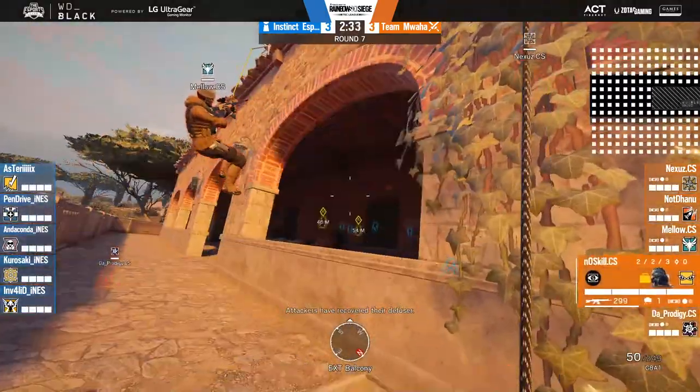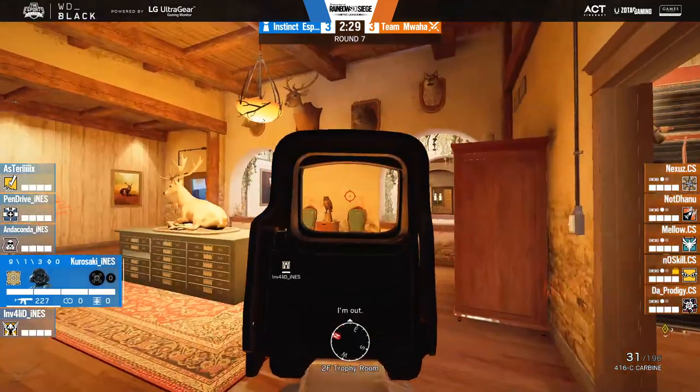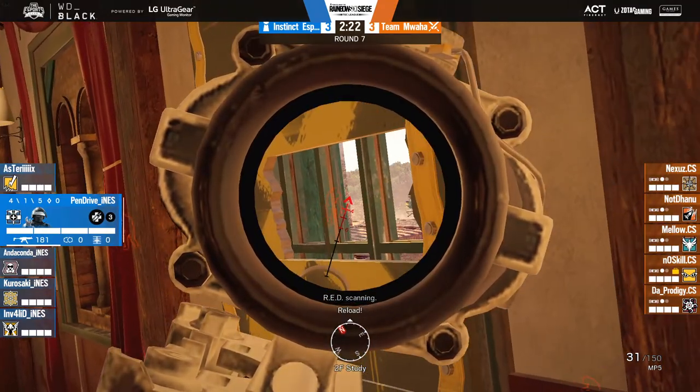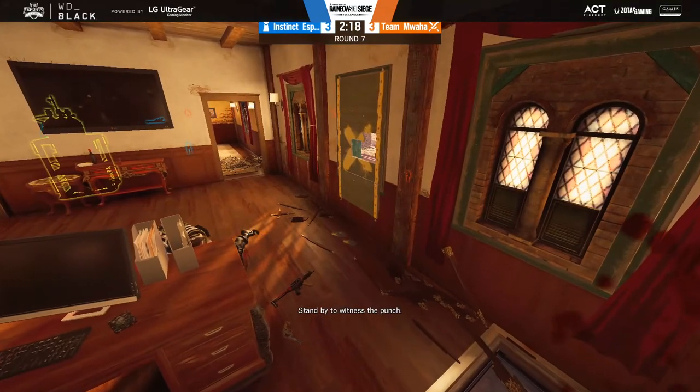Maybe the Jaeger's going to hold 90 this time. I'm not entirely certain if Kurosaki intends to do that. He might just be able to, and he might just have to. No, he's pulled all the way to the side of Trophy Room instead. As the Doc is going for a long peek onto the study window. Will he find one? No, the Zofia sees him first.